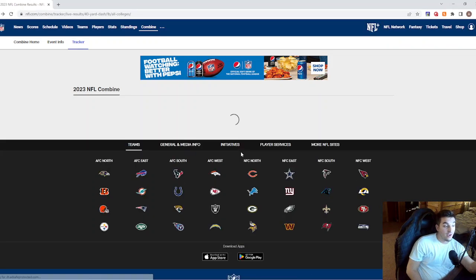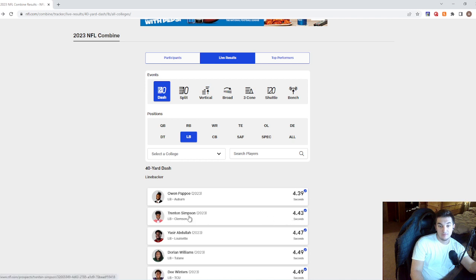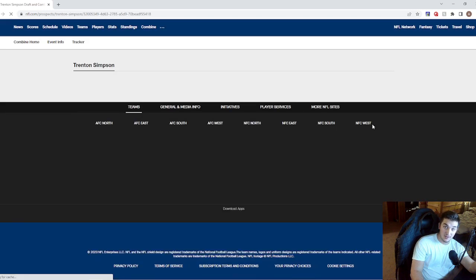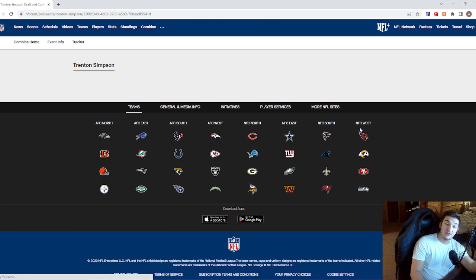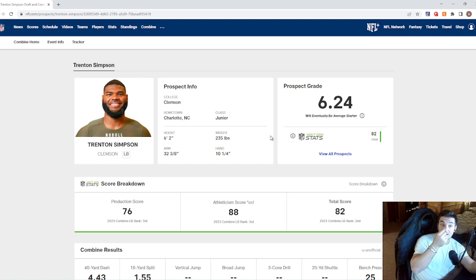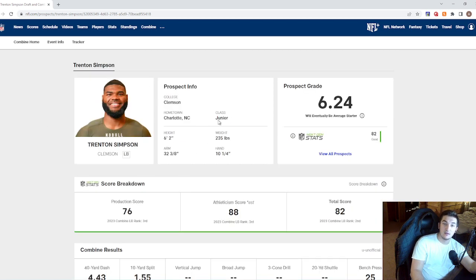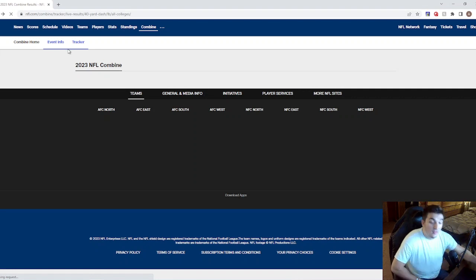Trenton Simpson. Big fan of Trenton Simpson. Why? Here you go. My boy ran a 4.43. Why is that crazy? We just looked at somebody who ran a 4.39 and improved his stock. Guess what? He has some size to put on too. He's 10 pounds heavier, 2 inches taller. Bench is up, and he's going to be a starter. I think this 40-yard dash time alone guaranteed him in the first round. No questions about it. Guaranteed in the first round. In my eyes, he was guaranteed first round anyway. But some mock drafts I've been seeing don't have him in the first round.